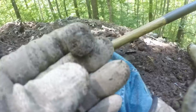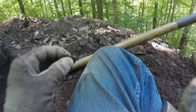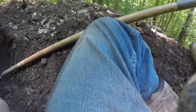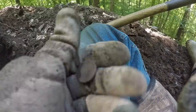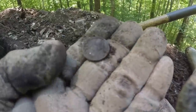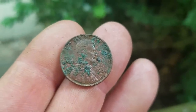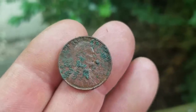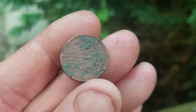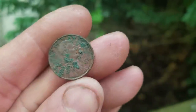Well, I've got another coin here. It might be a penny, but it just... Yeah, I think it is. It just didn't feel like it right at first. Yeah, it's a penny of some kind. The first penny I found in this video is 1952. This one's 1953. And of course, a wheat cent gives you an age of what I'm in there.